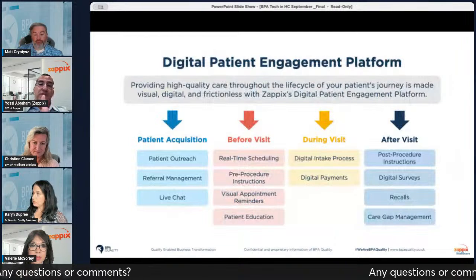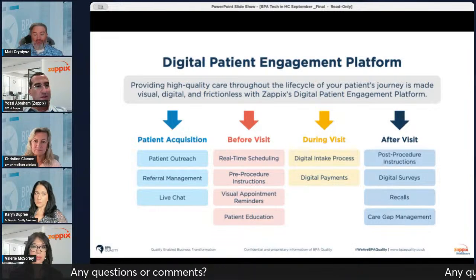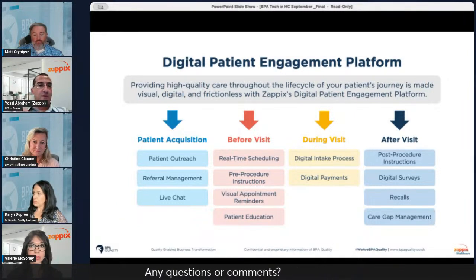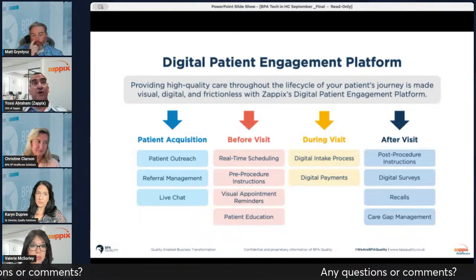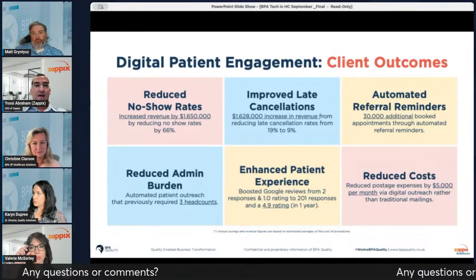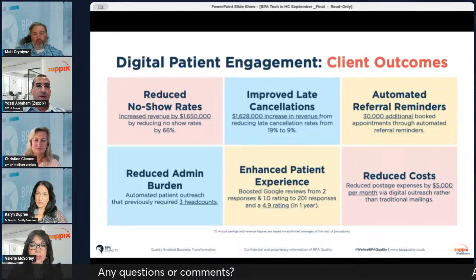Yeah, and then during the visit, everything to automate the digital intake process. Instead of having those clipboards with the forms and so on, we are digitizing and helping them do that. And post-care, reducing readmissions and receiving the voice of the patient by pushing out surveys the day after an appointment. So the outcomes that we see, if you go to the next slide, are significant, both financial and patient experience outcomes that we provide to our clients.